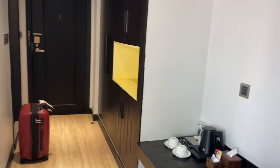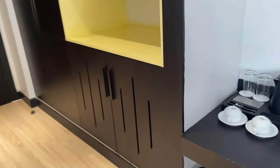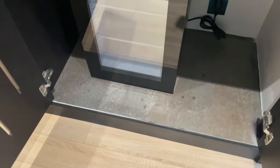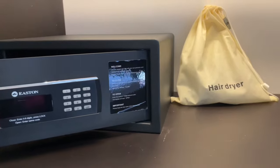Looks like. Wonder if they have a refrigerator. Oh no, unless it's down. It might be down here. Yes, they have a refrigerator. Okay. Up here is another closet. Hair dryer. Safe.